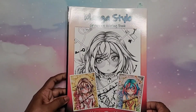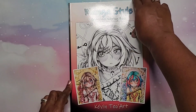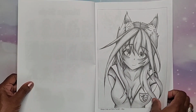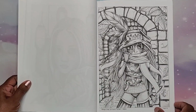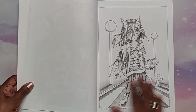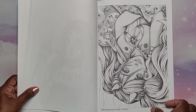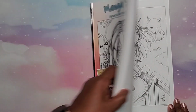Next up, I have Manga Style. And that's a grayscale coloring book by Kevin Teo Art. Another one that I'm really into right now is this illustrator right here. Oh my gosh, you guys. I love, love, love this art style. So cool. It's different, stands out. I just like things like that. Very quirky, cutesy, just different. Love it. Manga Style by Kevin Teo Art.